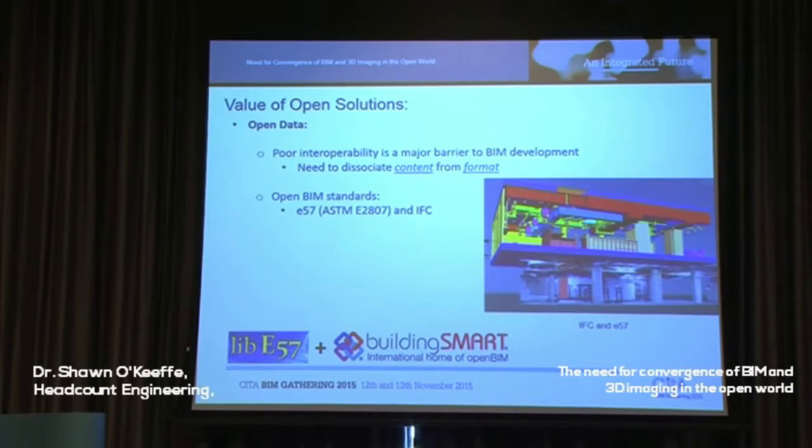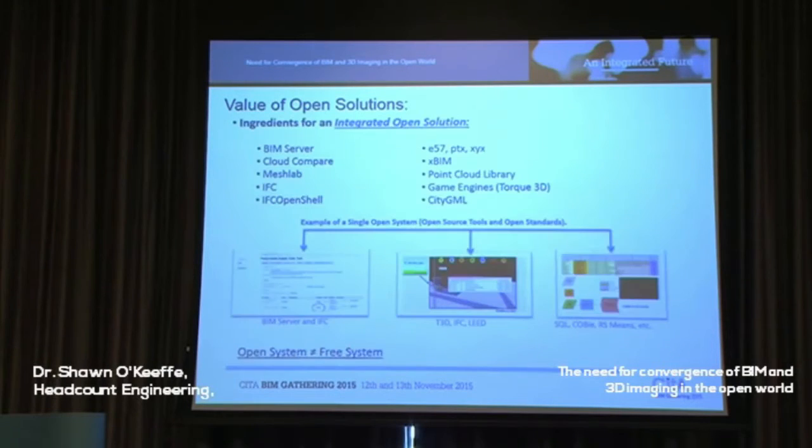So the value of open solutions: currently poor interoperability is a major barrier to BIM development. So we need to dissociate content from format, okay? And we choose to use the standards that are open here, E57 and IFC. So this is an example of a system I created for the Army Corps where I used the BIM server, a customized viewer to do LEED certification review in a virtual environment, a database in the background that supports COBie, RS Means cost data, and all these multiple dimensions that we can all link together. And this is afforded by all these open solutions being able to be linked and talk to each other.